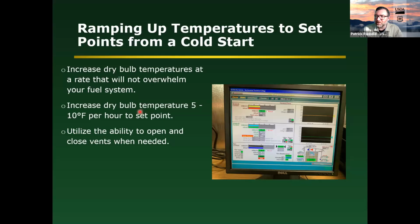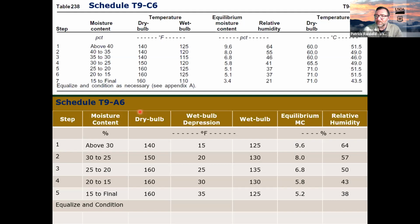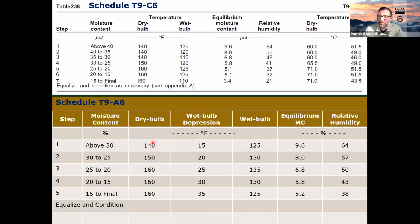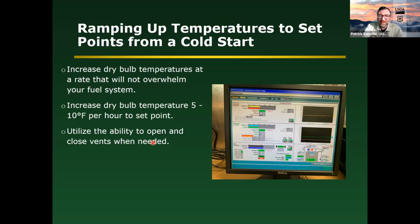So, ramping up, starting the dry kiln up. You can see the initial dry bulb temperature we want to reach is 140 degrees. And so how do we do that? It's generally recommended you go to 5 to 10 degree increases per hour to your final set point. And so our final set point up here would be 140 degrees. If we're starting at 80 degrees in the summertime with a dry kiln, it's going to take a while to get that up to 140 degrees at 5 to 10 degrees per hour.